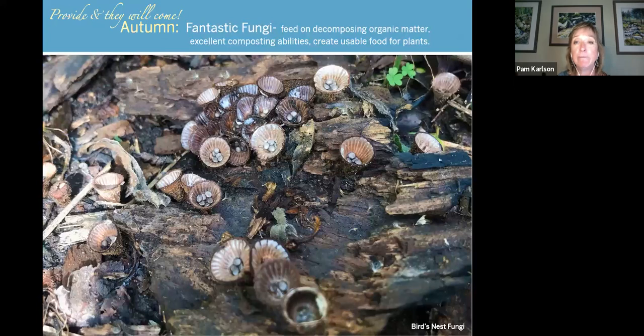And then don't be afraid of fungus that might show up in your garden as well. This is bird's nest fungus that grew in our bird garden. So the beauty is astounding. And the fungus helps all that material break down, sends it down into the earth and really nourishes it.